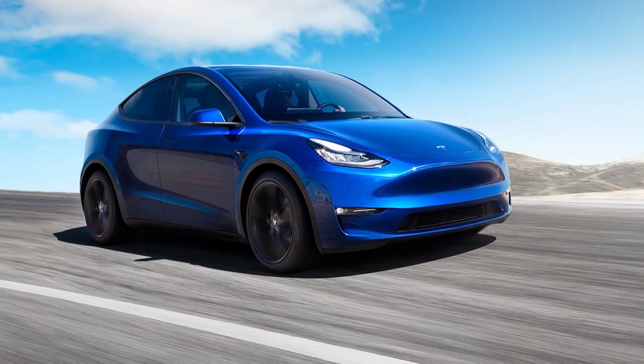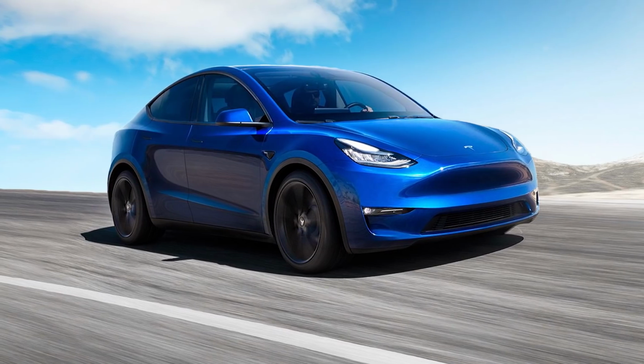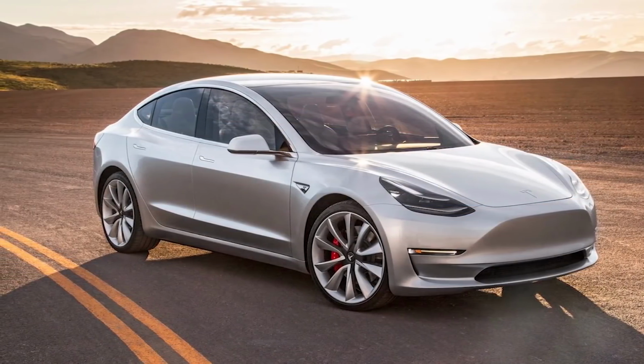Now, that is going to get a lot of demand, even at that price point. And perhaps the price will be a little higher to start with, but it's still going to be a saving compared to the long range. When price is lower, demand is definitely higher. The standard range Model 3 is the most popular Model 3.